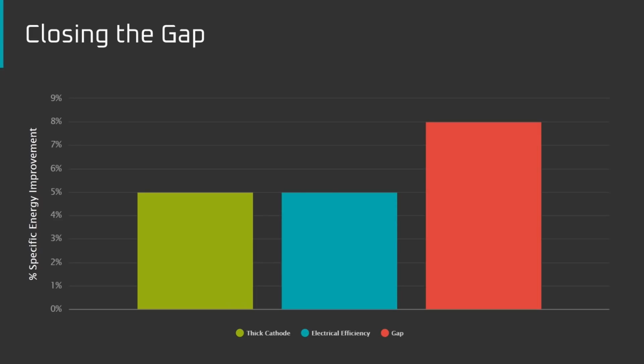A 5% specific energy increase due to a thicker cathode and a 5% energy efficiency improvement tally up to 10%. This easily closes the 8% gap in Tesla's presentation. The numbers are so close here that either the thicker cathode or the energy efficiency improvement could alone close the 8% gap. If I'm correct here, then both of these improvements would have been primarily driven by the goal of reducing cost, and the specific energy increase would have been a secondary goal.